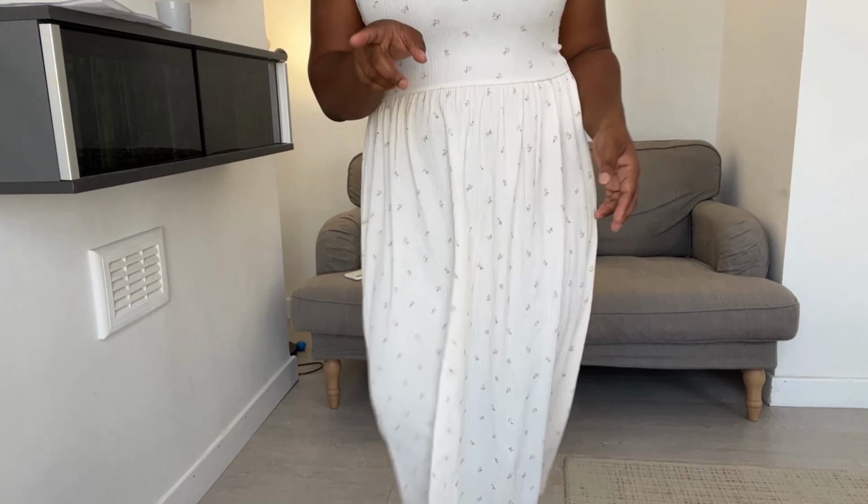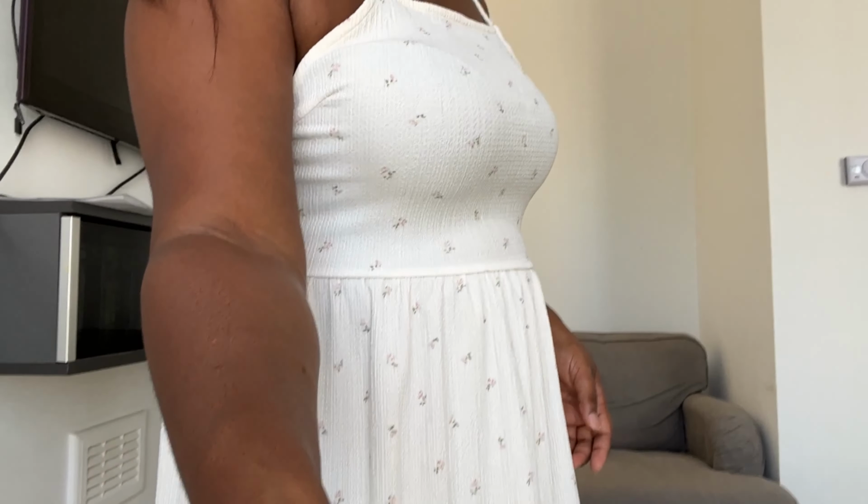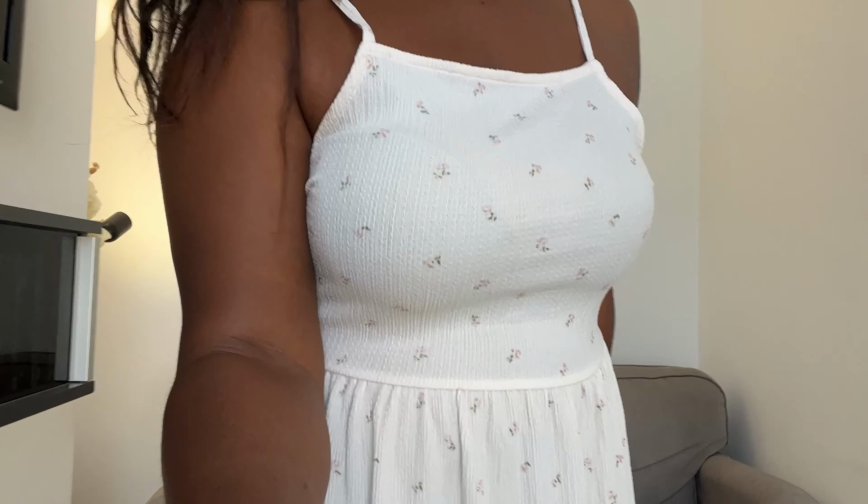This I did buy in an extra large. Like I said to you, usually I would buy an extra large in H&M. I did that because on the reviews online they said that it runs smaller, but I think I could have gotten away with a small, because it gapes a little bit around the straps. But it's quite comfortable around the waist, so for that reason I will keep it in this size. I am very happy with this dress.